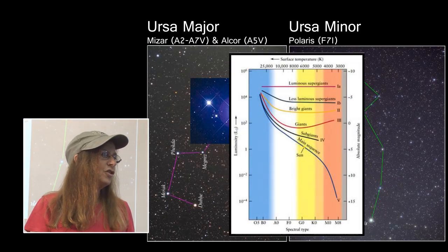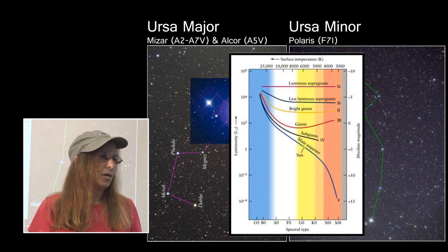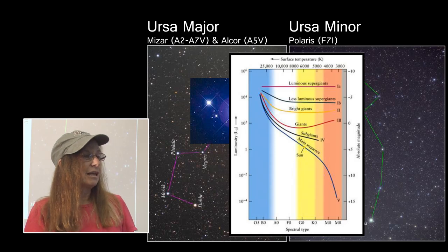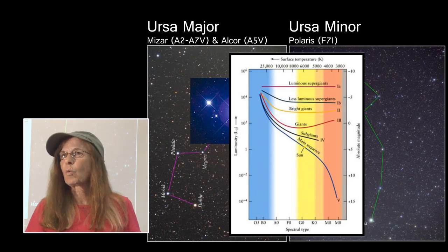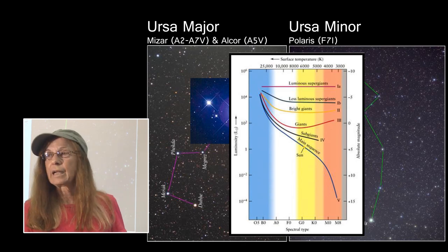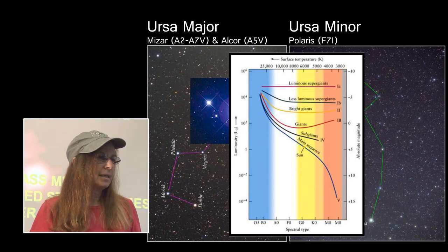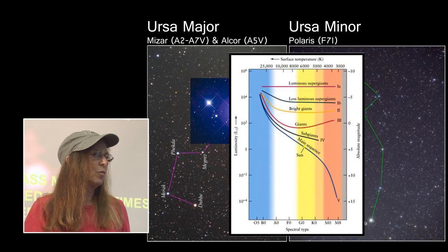And so, as you can see, Mizar and Alcor are still in the main sequence, and they are not very, very bright or luminous, but Ursa Minor is well on its way to transitioning across the diagram to its final end products, as it's a variable star at the moment.